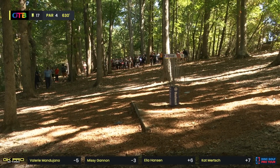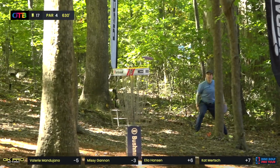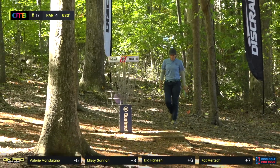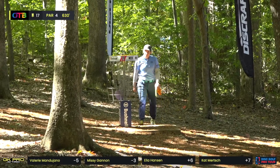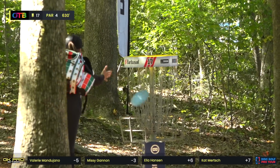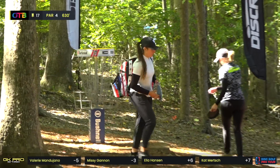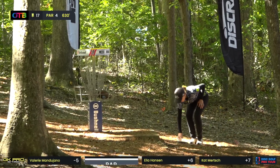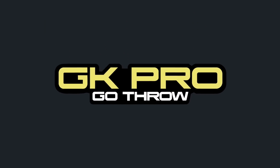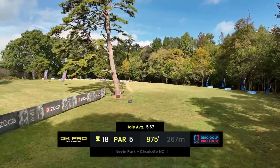Missy chipping up for par. Ella with a nice, just outside the circle putt for her par. Yeah, get that chin up, Ella. Got a lot to be proud of here. So realistically, Missy could even double bogey and tie with Evelina and she'd still push through. Yep. The higher seed. Or even be even. Okay, so yeah, she could even triple bogey. Man, this format's so nuts.